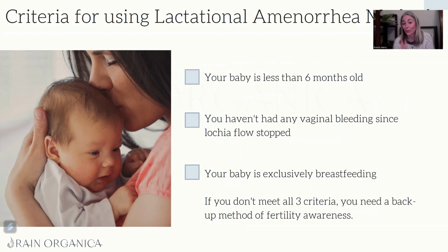There are 3 main criteria for using the lactational amenorrhea method successfully. The first of those is your baby is less than 6 months old. So this falls into that 56-day window, plus tacking on an extra 4 months for you for being able to use lactational amenorrhea method.